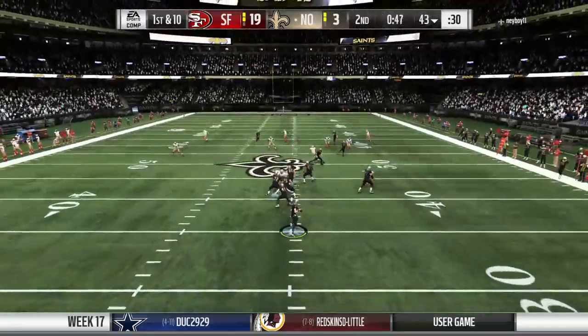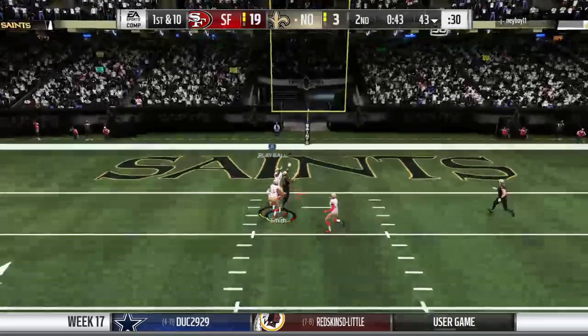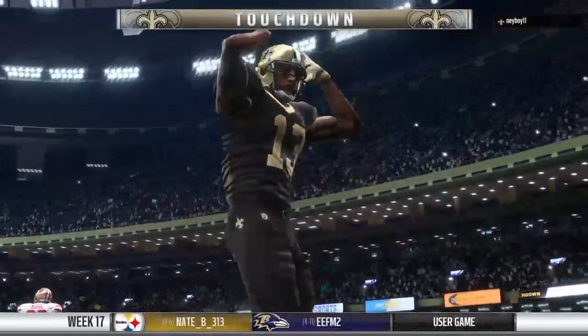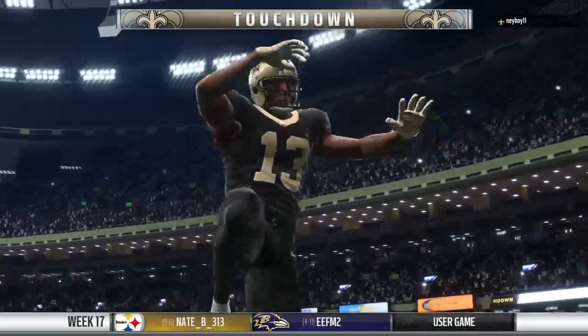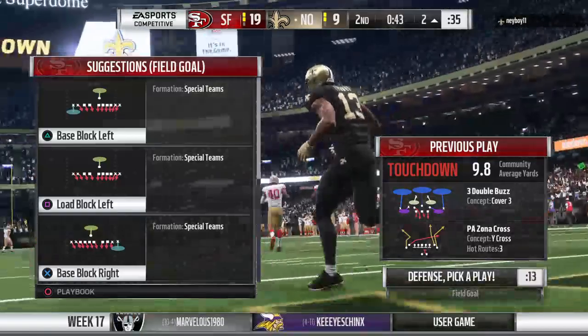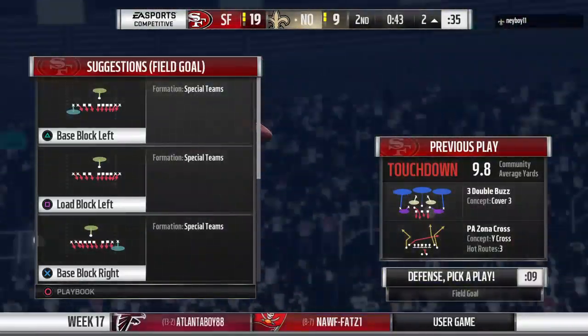On play action, now Breeze. He'll air it out deep for Thomas. And he'll take it into the end zone for the Saints touchdown. Michael Thomas with touchdown number 8 on the year. And the Saints are able to strike quickly for 6.